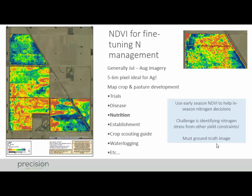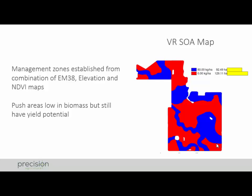The challenge with imagery is, what do I do if I've got this map? Do I put more nitrogen on my poor area? Because that might not be a nitrogen constraint, that might be another constraint, and more N won't be the answer at all. So again, ground truthing, gut feel, experience has to come into play. Typically, though, for most guys in the higher rainfall environment where we typically work, it's about trying to maximise yield potential. And more often than not, people want to push those lower biomass areas a little bit harder. This is an SOA, sulphate of ammonia, map we did last week for a farmer in northeast Victoria. We just patched out those areas with 80 kilos on those sandy areas of the paddock.